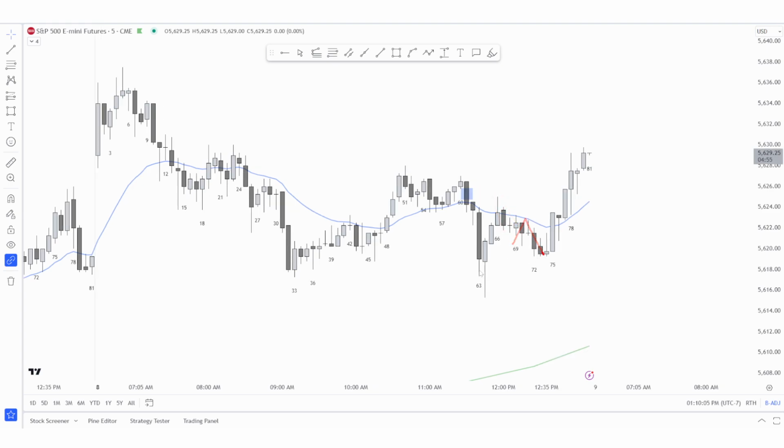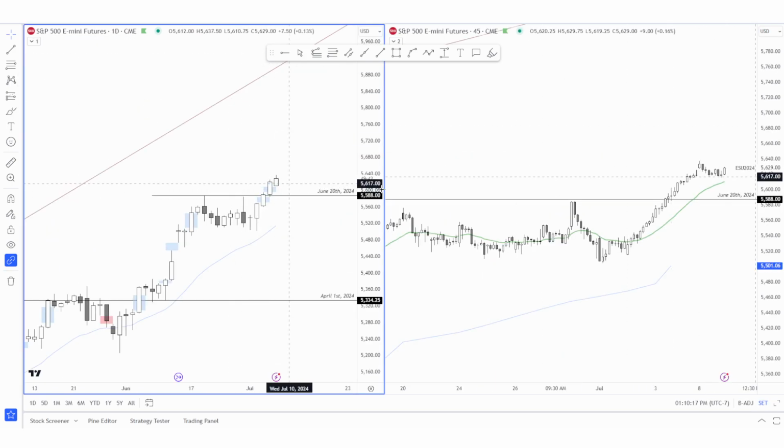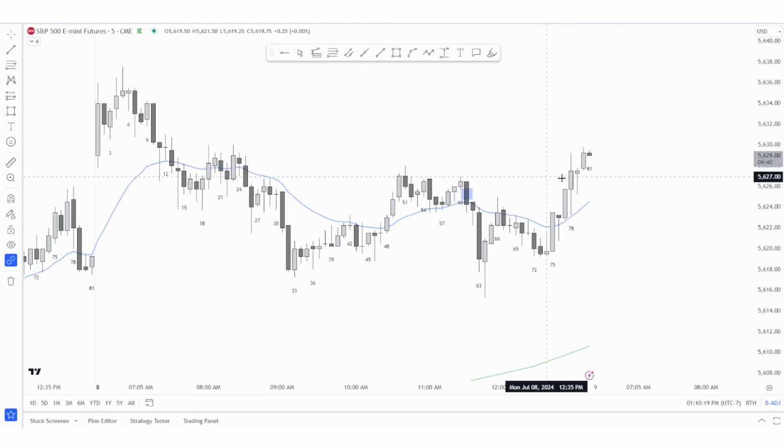This gives the Bears who got trapped out here an opportunity to get out around this price. So Bears buy back their shorts, bulls buy the lows. That creates the bullish breakout, and they get 50 more minutes till the market closes. But bulls definitely want to keep that. They want to keep the price.